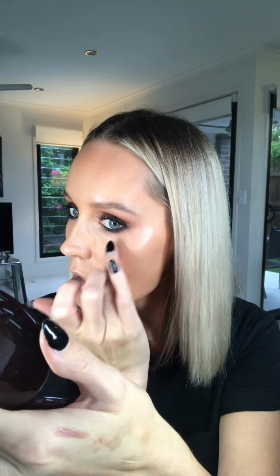It's actually a really nice color, and I usually use the Hourglass highlighter sticks, and they set really quickly. This is a lot stickier and more glass-like looking, which I kind of like. Down the nose a little bit. I do like that highlight. Good work, Tom. So I'm just going to put a little bit of this in the apple of my cheek.